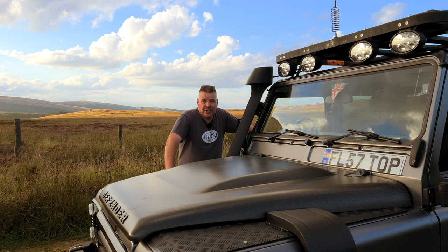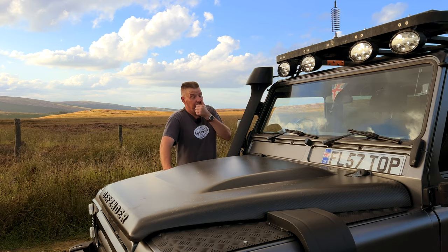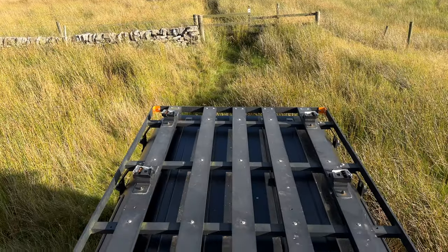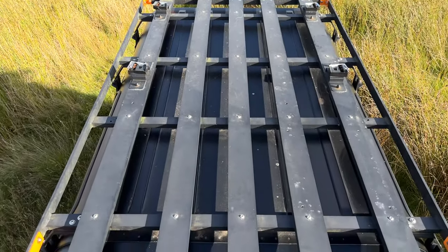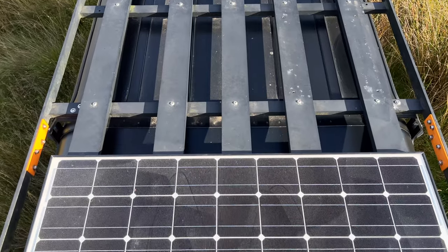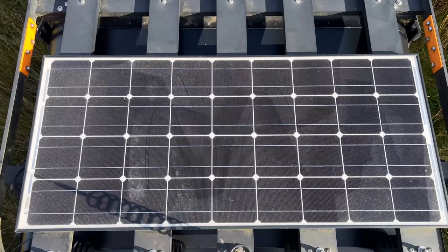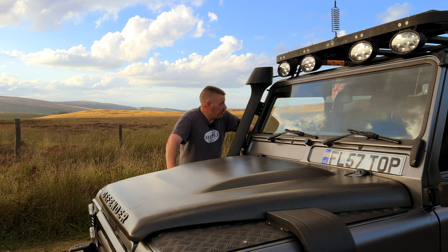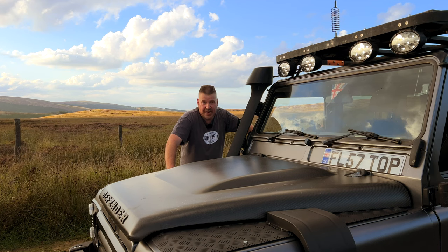One of my favourite upgrades is the solar panel on the roof. I recently upgraded this to a higher capacity, and this keeps the leisure battery and the vehicle battery topped up all the time. And what's really useful is when we're doing agricultural shows, which are usually outside, this allows me to run a decent sized fridge with refreshments in, and I can run that day and night, which is really very helpful.